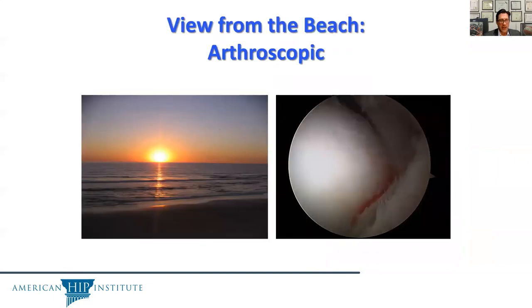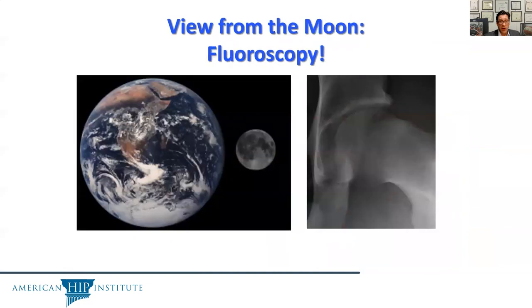This is somewhat like standing on the beach and looking at the horizon. You can't really appreciate that the Earth is round when all you see is the horizon because it's only a small part of the globe. And that's very comparable to the arthroscopic view where we're only seeing a small part of the globe of the femoral head. In contrast with fluoroscopy, we have a view of the entire globe of the femoral head, much like if we're standing on the moon looking at the Earth, and we can see the entire circle of the Earth.